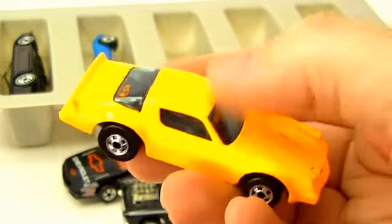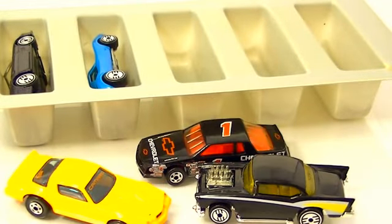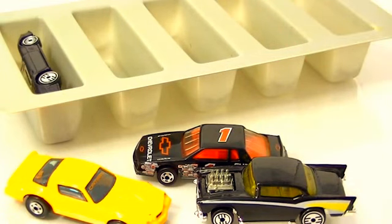I think that one is exclusive. I'm not sure about this one. Back when these were out, they did have some exclusives, but then the 5-packs would get a little flaky. They'd have variations in them, and even the colors of the cars would change quite a bit, and so sometimes there'd be a color that was exclusive, and sometimes there'd be a color that wasn't.